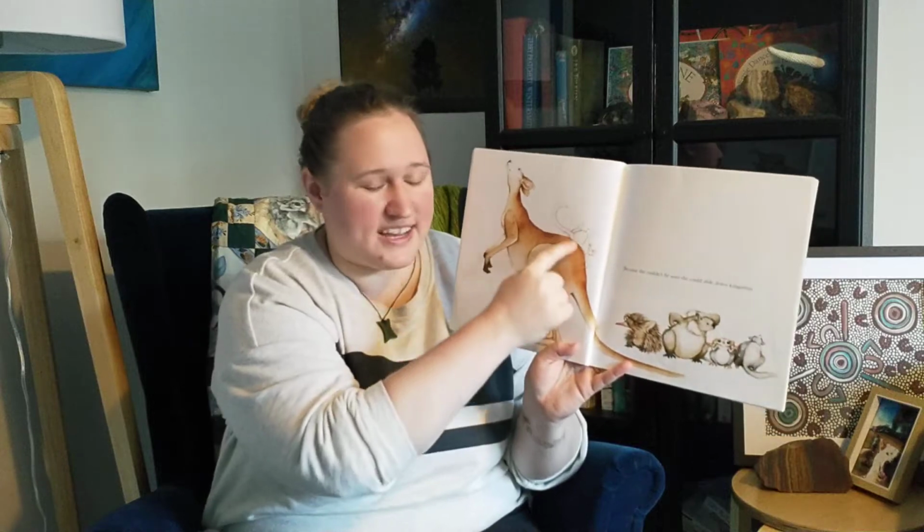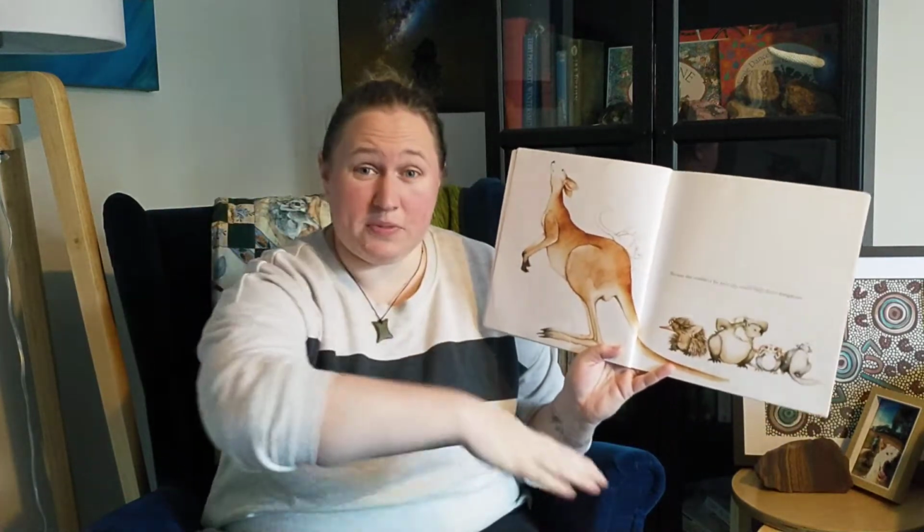She's using the kangaroo like a slide. Although in Australia, a slide, like on a playground, we call a slippery dip. I didn't even think it was a funny word until I found out that that's not what everybody calls it. It's slippery and it dips down, so we call it a slippery dip. We also call it a slide.